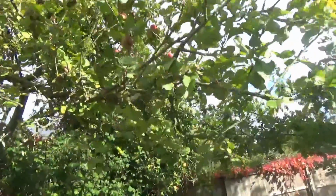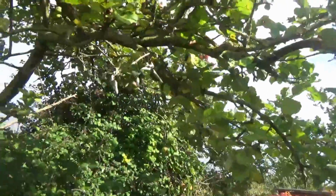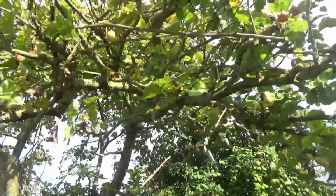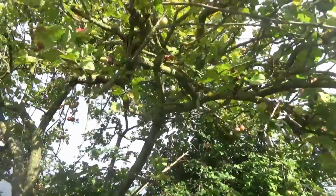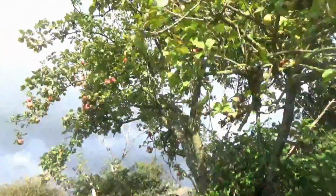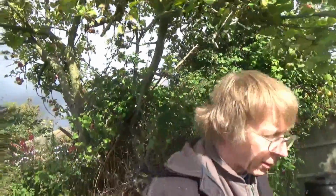What do the apples taste like? They're slightly tart, so they're dual purpose. And I'm pretty sure they're Newton Wonder. Right. Newton Wonder. It's a well-known variety from the Midlands. I can see you've got brown rot on this. On some of them, yes. There's some good ones up there, though. So I need to cut the brambles back a little bit more if I'm going to get those.